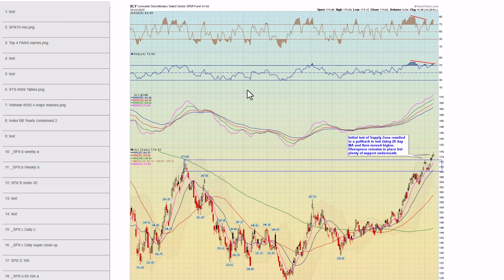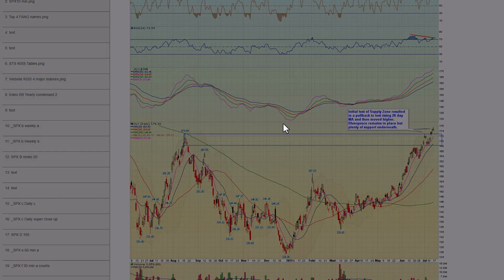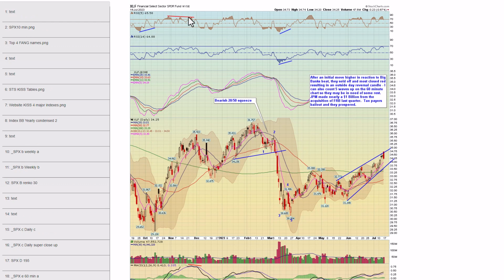Next. Chapter 44, XLY, consumer discretionary services. Again, one hell of a rally here. Again, quite extended here. Look at these dojis. Some RSI divergences to be aware of. Next. Chapter 45, financials. Nice little pullback on Friday.